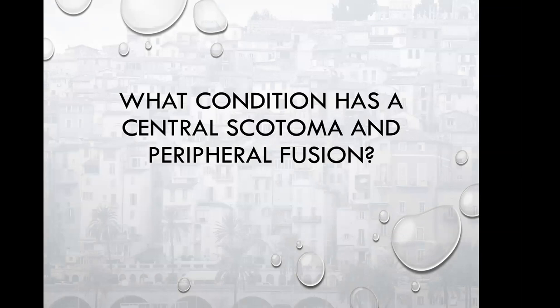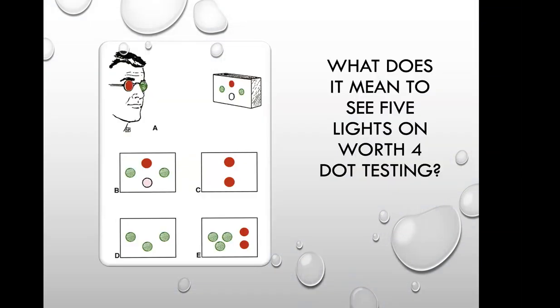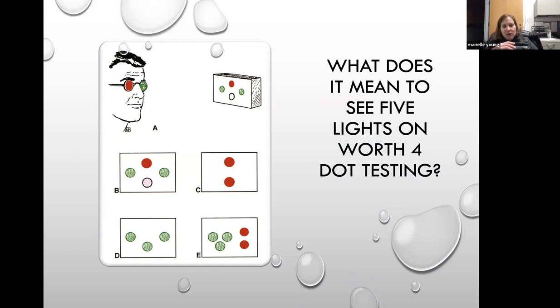Dr. Young, for the anomalous retinal correspondence, I always get kind of confused. It's different than angle kappa, because angle kappa is when the fovea is actually in a different anatomical place. Exactly. So with angle kappa, their foveas are actually looking at the same thing. They're actually lined up.